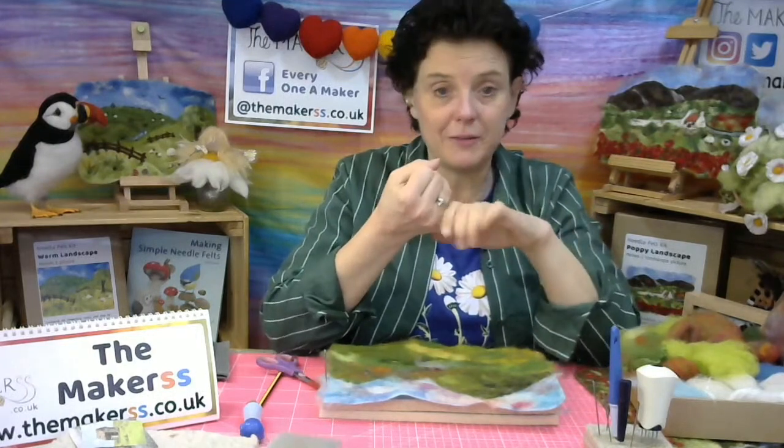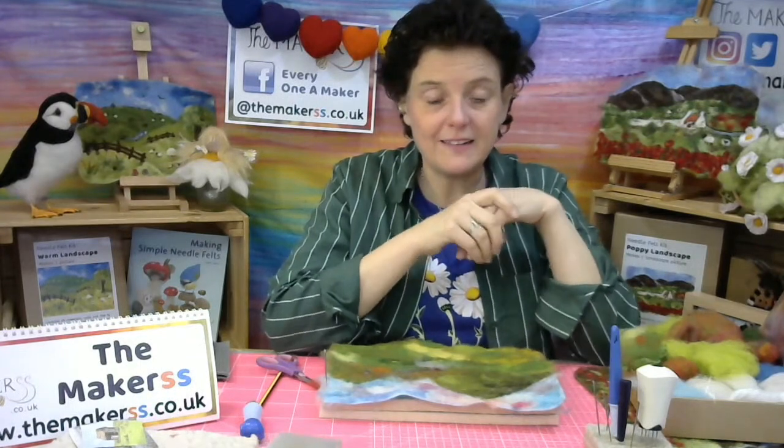Of course, we do a bird mix, which is great for blue tits, robins, and wrens. However, you don't have to make birds from it. It has a really great mix of colors in it, and a lot of it is white because you make the bird from white and then build the colors around it. So it doesn't have to be just for birds, but this is what we call our bird mix. We've got a woodland mix, which is great for foxes, badgers, otters, and hares. There's the fox red variegated in there, and grey and black and white for the badger, and then there are browns in there as well for hares and otters.